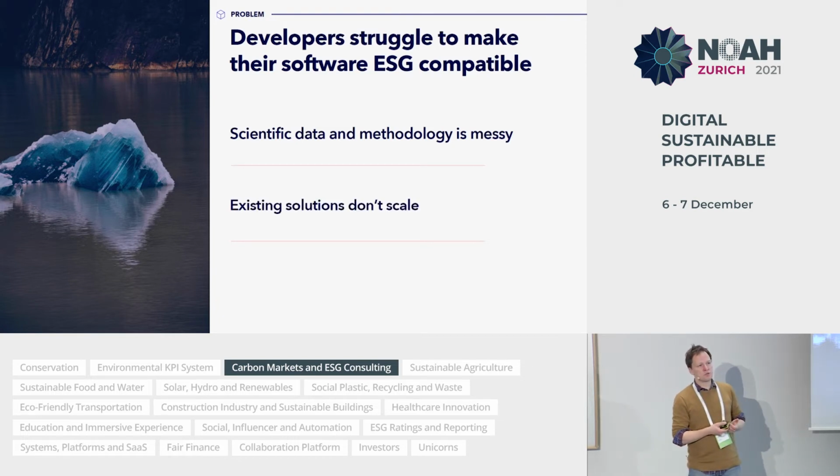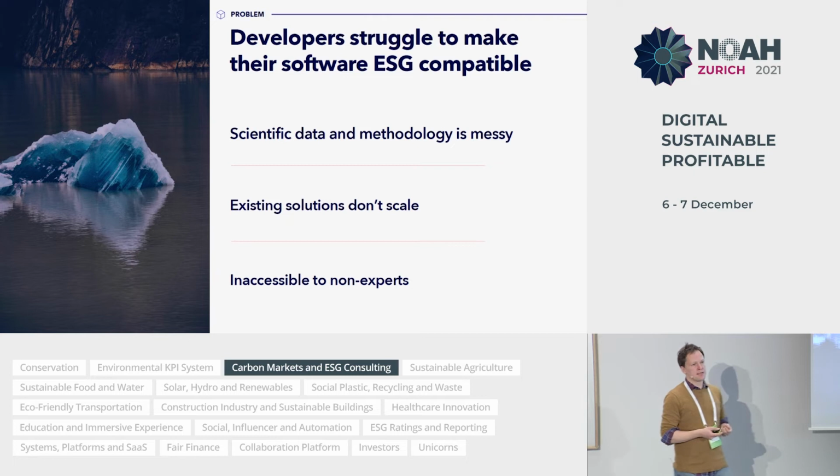The existing solutions that companies use today are not scalable, and that's because a lot of them use consulting. I think that's one of the main drivers. They do big consulting assessments, huge consultancies. Everything is done manually. There's no real-time insight. It's really hard to automate this at the moment. And lastly, it's almost entirely inaccessible by experts.